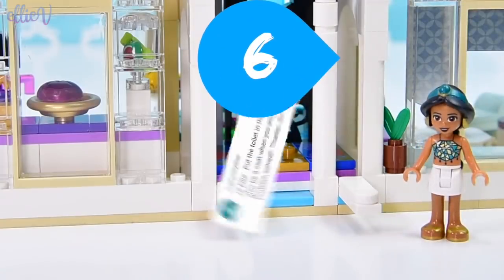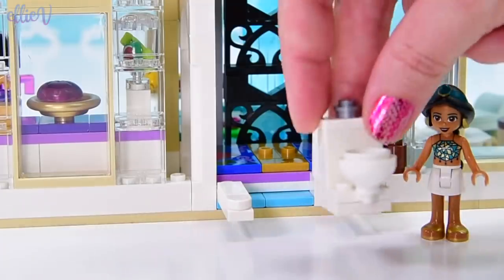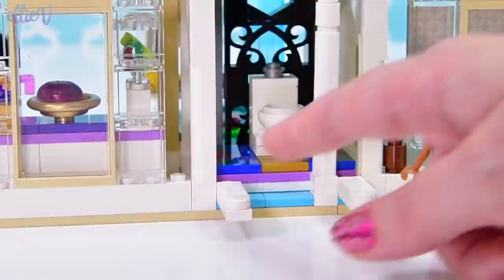So number 6, what do we got? Hi, Ellie, put the toilet in the elevator protector. So it can also be a seat when you aren't using it. Problem solved. Thanks, Em. So let's give this a try. So if we put a toilet in the elevator.